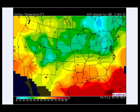First of all, there are the 4 a.m. Eastern Time temperatures. A couple of items to note here. Pretty chilly air from the Great Lakes and the northern Plain states into the New England states, and that cooler air continues to get pushed into our area from the northeast.